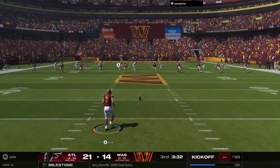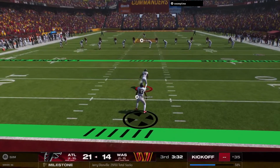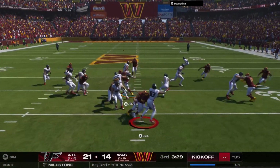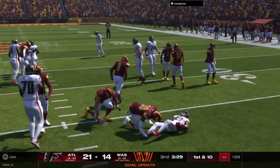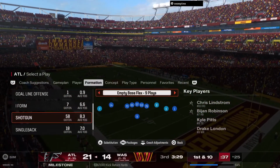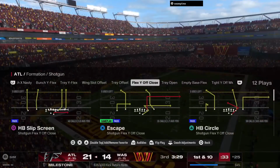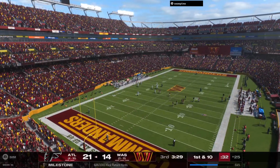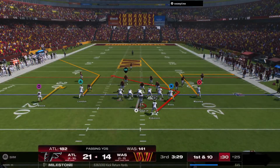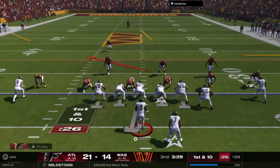And just like that, we're back to a one-possession ball game as the kickoff is away. Returning it from the 4. And in the end, he's able to get it to what used to be a touchback. It's at the 25 after the return. Offense ready to begin this drive. 1st and 10. Here we go!